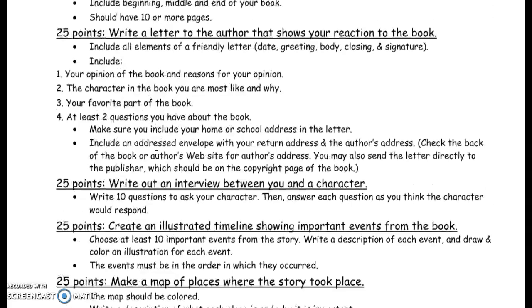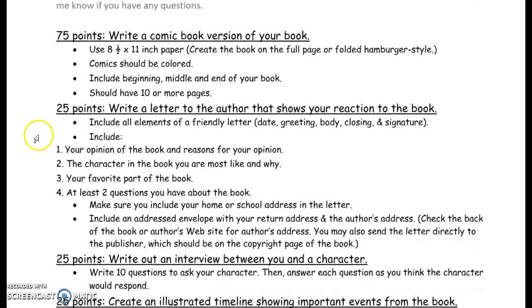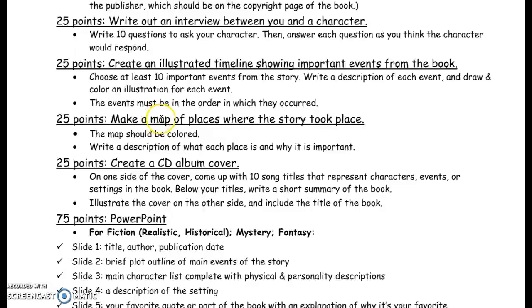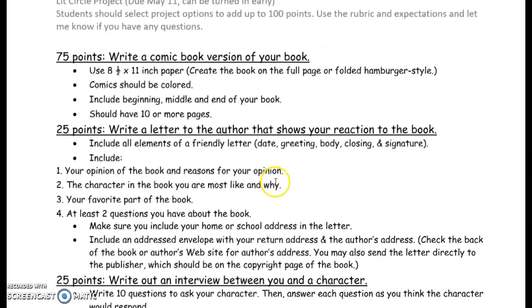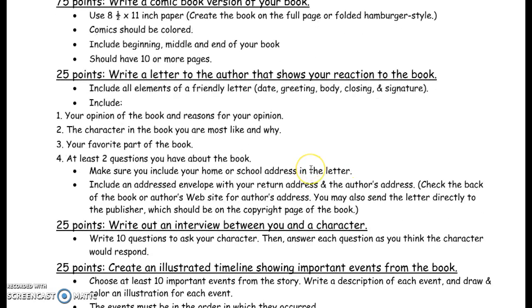The other thing I want to point out is that some of them are artistic. So write a comic book version of your book, that is artistic. Create an illustrated timeline, that's going to be artistic. Make a map. I guess you could probably do that on a computer, but that may be artistic. Creating a CD album cover. But then there's also some that are more writing and they don't take that artistic talent, because I know some of you guys would rather not do something where you have to draw.